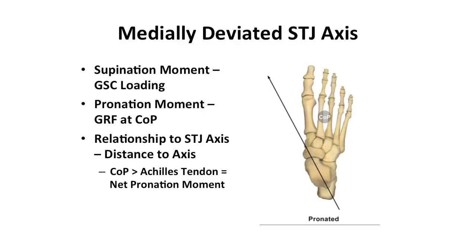In the medially deviated subtalar joint axis, this is altered. So the picture on the right shows a pronated subtalar joint with a medially deviated subtalar joint axis. We continue to have a supination moment with the gastrocnemius loading with the insertion still medial to the subtalar axis into the calcaneus. The pronation moment, due to ground reactive forces at the center of pressure, is still located anterior and lateral to its normal placement.